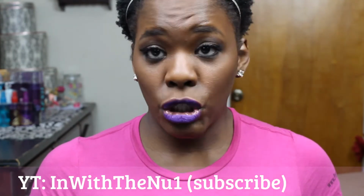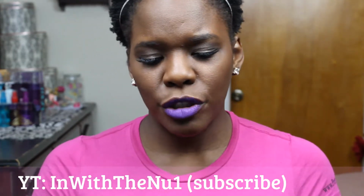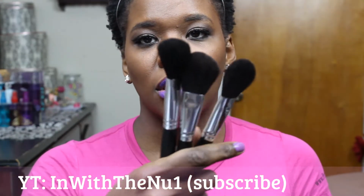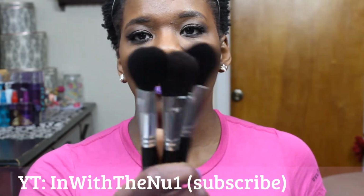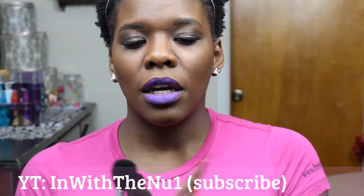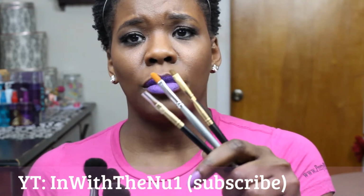One, I got some brushes, and they were super duper cheap. I got a few face brushes, blush brushes, nothing special really. They look like this, and they were $1 a piece, so I couldn't pass those up. And then I got a couple of eyeliner and lip brushes.